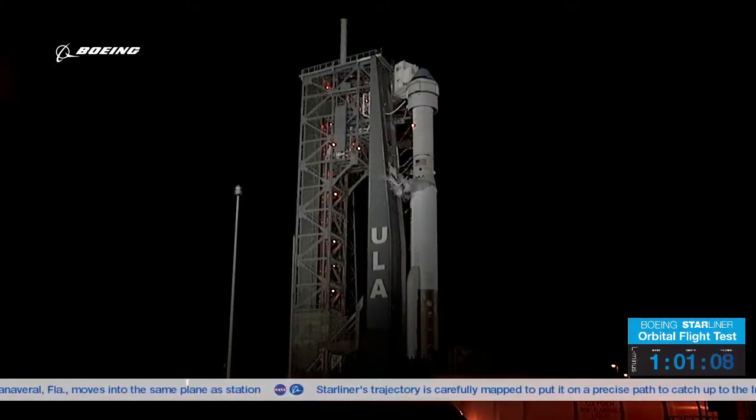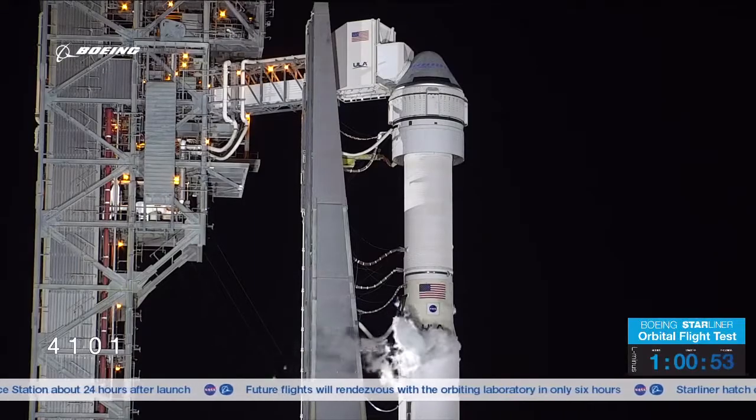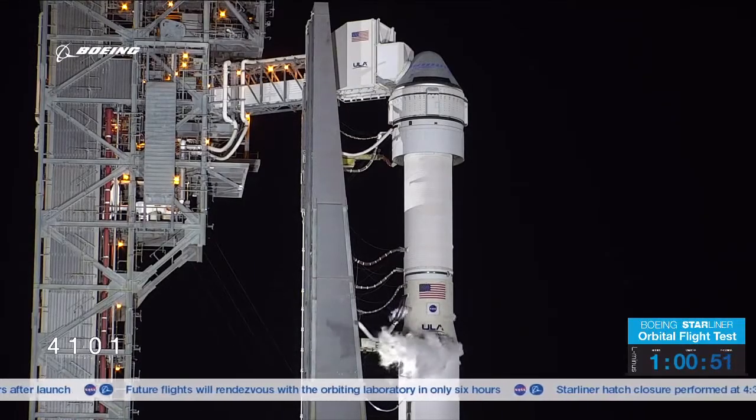The vehicle is in stable topping while the ground crews finish up their final loading of the cargo on the Starliner. And I understand all that's been completed now, and the team is starting to close out the white room for operations today. This is a big day for us.